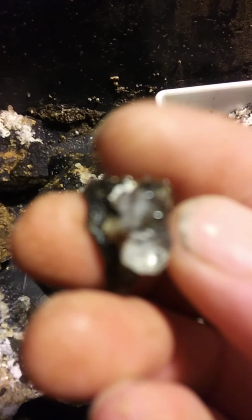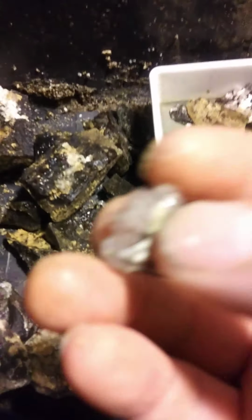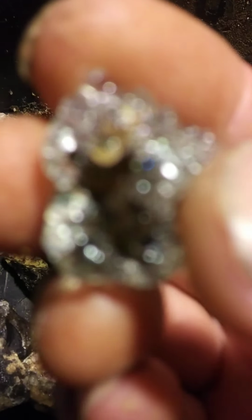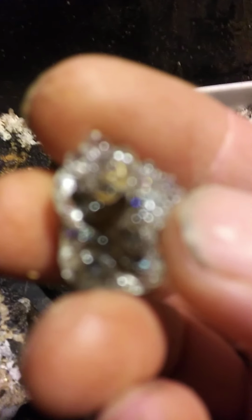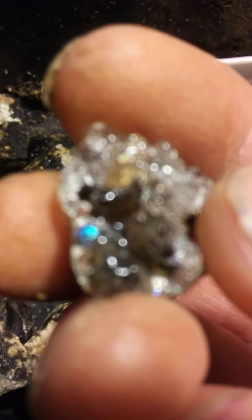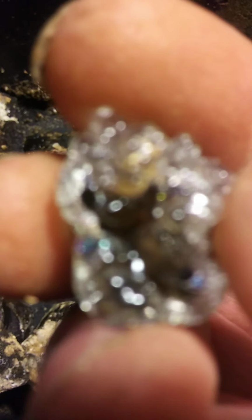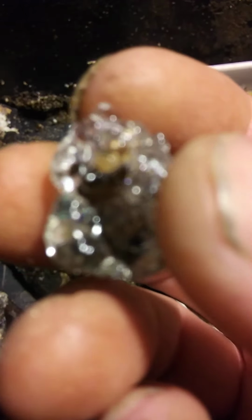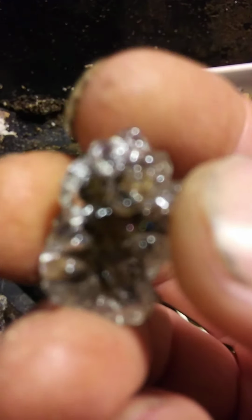Here. Here's something. Ooh, lots of color. Oh, yeah. I gotta focus the camera better. There we go. Look at that. You hold these in the sunlight on a sunny day and they do this. The colors just bounce everywhere.